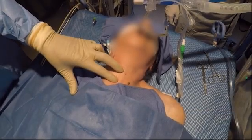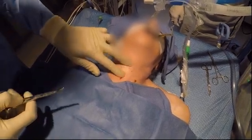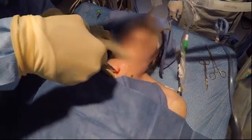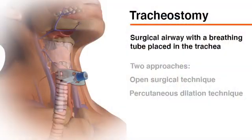This video demonstrates techniques of percutaneous tracheostomy, including in patients who have severe acute respiratory syndrome, or SARS, resulting from coronavirus disease 2019, or COVID-19, and require a tracheostomy. A tracheostomy is a surgically created airway that is kept open with a breathing tube or tracheostomy tube. The tube is inserted directly into the trachea through an incision in the neck.